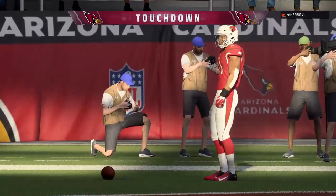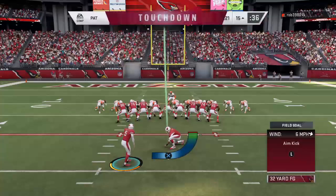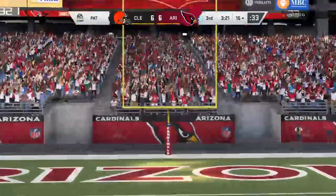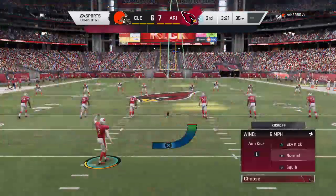Touchdown, Cardinals! David Johnson, 45 yards. And the Cardinals are an extra point away from grabbing the lead. Gonzalez able to tack on the PAT. And they take the lead here at 7-6.